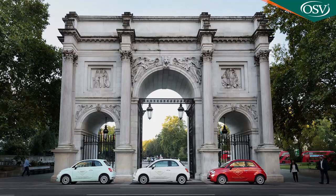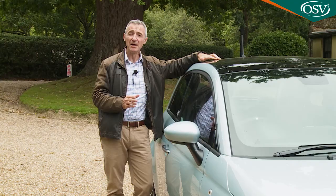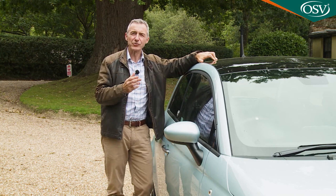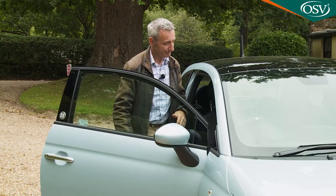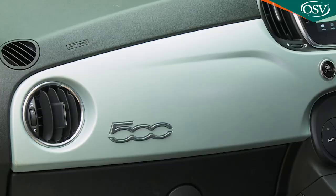As mentioned earlier, every 500 model invites a high degree of personalisation via a myriad of colour and trim permutation options, but whatever you choose is sure to dovetail deliciously with the very well-judged blend of retro chic and clean contemporary design in the cabin. Here inside, delicious details are everywhere. The coloured fascia panels feature iconic 500 badging and are colour matched against the bodywork.